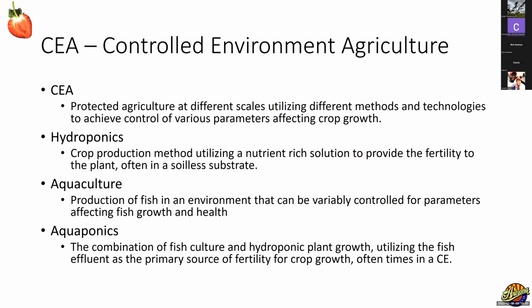Aquaculture is going to be the production of fish only, right? So you want to grow tilapia or salmon or trout or something like that. That is specifically called aquaculture. And then aquaponics is going to be the combination of fish culture plus hydroponics doing some sort of plant. So you're using fish effluent and fish waste to actually grow your plants and fertilize them.